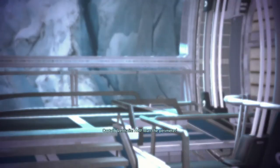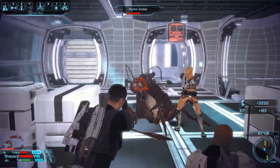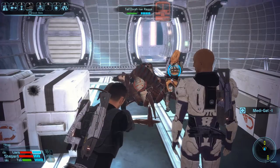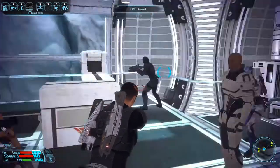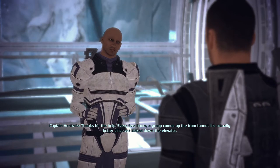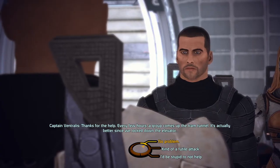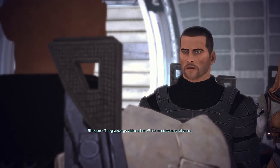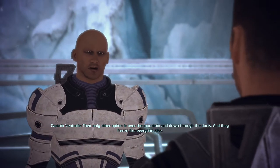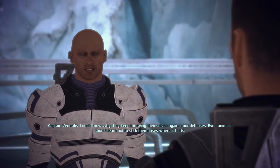Hell! Man the perimeter! Go, go, go! Starting to run short on Metagel. Thanks for the help. Every few hours, a group comes up the tram tunnel. It's actually better since we locked down the elevator. Kind of a futile attack. They always attack here? It's an obvious kill zone. Their only other option is over the mountain and down through the ducts. And they freeze like everyone else. I don't know why they keep throwing themselves against our defenses. Even animals should learn not to stick their noses where it hurts.